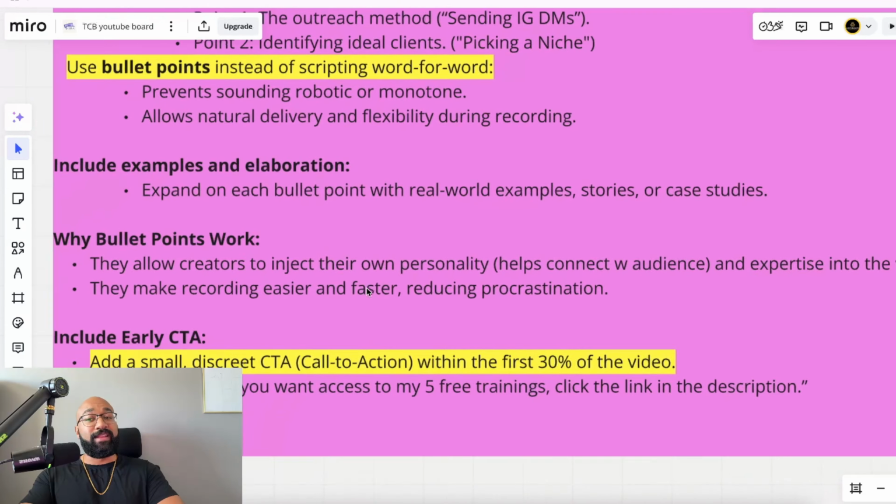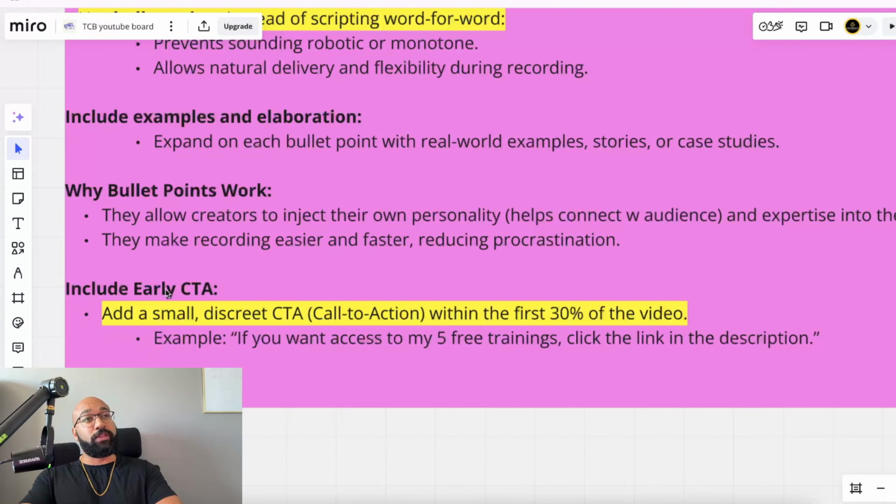Now, the next thing you want to do is include early calls to action. So add a small, discreet CTA within the first 30% of the video. And the reason for this is because typically not all of your viewers are watching from start to finish on all of your videos, meaning if you leave your calls to action at the very end, chances are they're not going to be seen by all of your viewers, or a large percent of them at least.